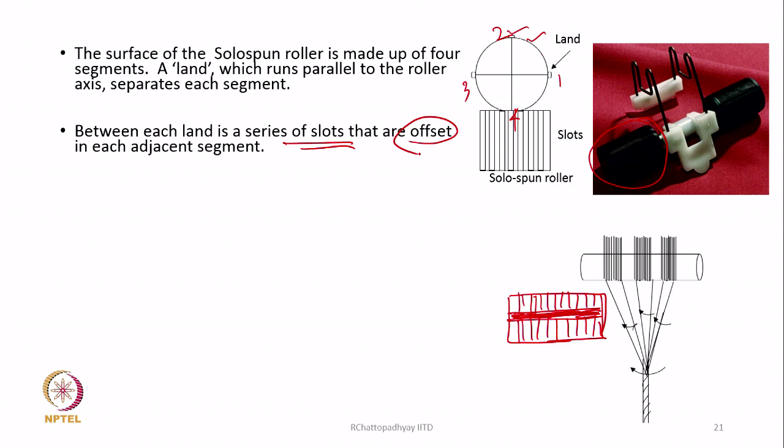Offset between adjacent, that means this particular slot and this slot will not be exactly on the same line. They will not fall on the same line. It will be slightly on the left hand side or right hand side of the previous one. So, they are a little offset.